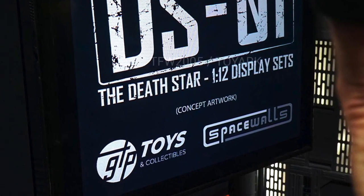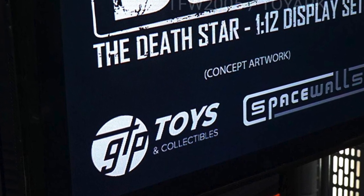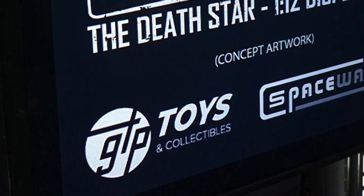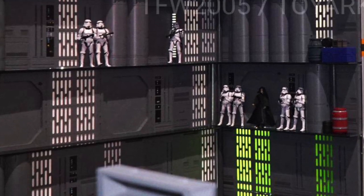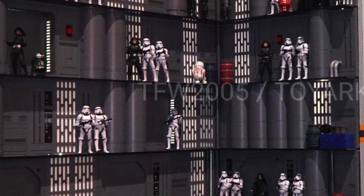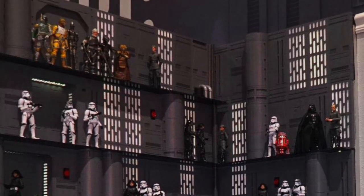I do want to give a shout out to GTP Toys. Their claim to fame was kind of these space walls. It's kind of like an underground thing almost. People loved them, used them for display, and they got picked up, and now they're doing proper licensed Star Wars settings, and it looks like they're going to light up. It looks like they're going to be awesome. If the measurements are right, I'll definitely pick up a few. I wish them the best. I think that's pretty awesome that they got picked up.